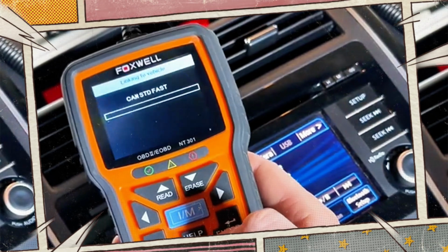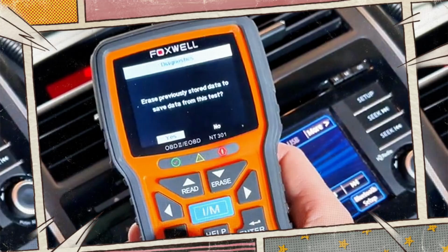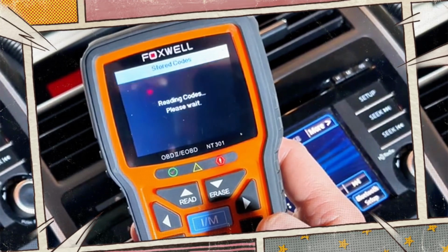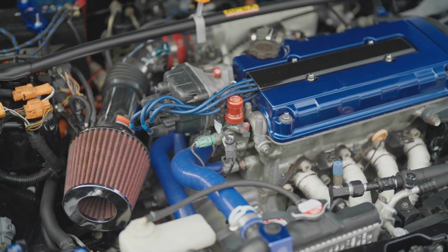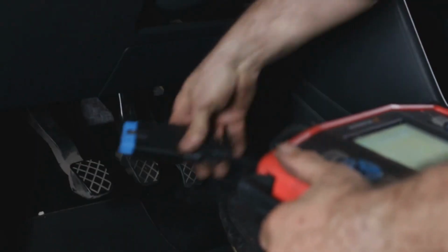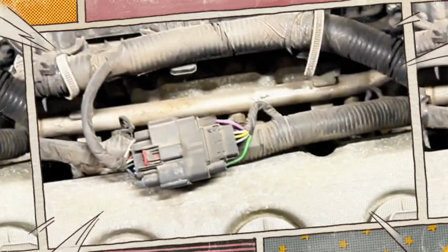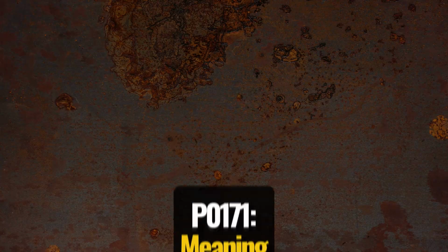If your car's throwing a P0171 code, that means there's too much air sneaking into the engine and not enough fuel to balance things out. In plain speak, the engine's running lean, which can lead to all sorts of problems if it goes unchecked. In this video, we'll break down the usual reasons why this code shows up and give you the know-how to figure out what's going wrong and fix it before your ride takes a real beating.